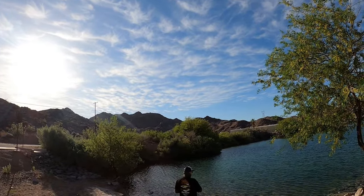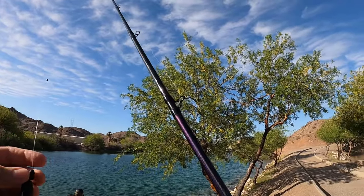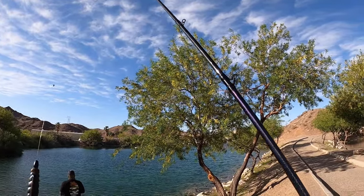We are finally here at Kathrine's Landing. First time coming here, so looks promising. Like what we're looking at. See if we can get on some fish.